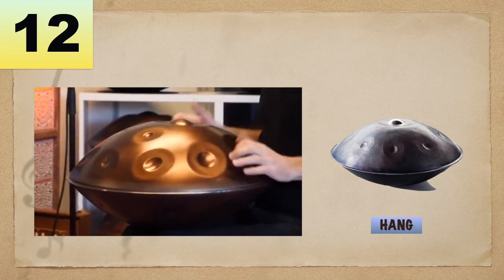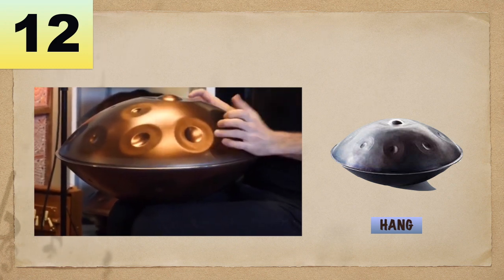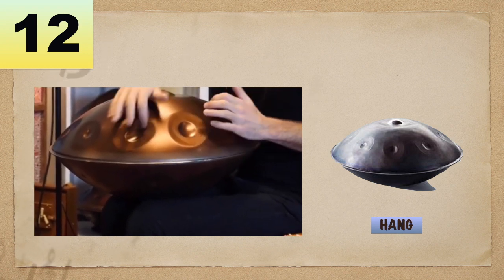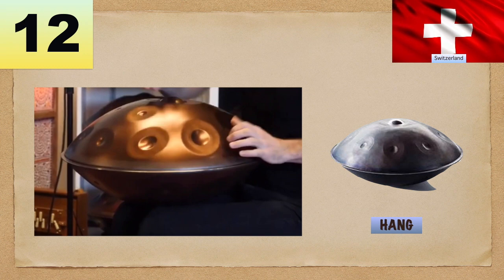The bottom, which is called gu, is a plain surface that has a rolled hole in the center with a tuned note that can be created when the rim is struck. This strange instrument is from Switzerland.